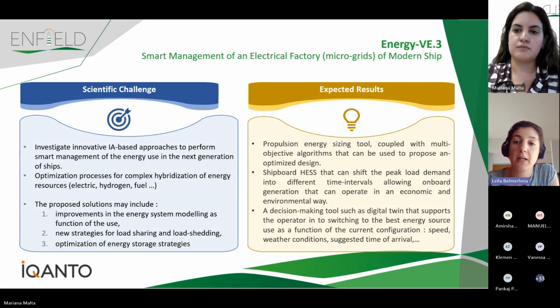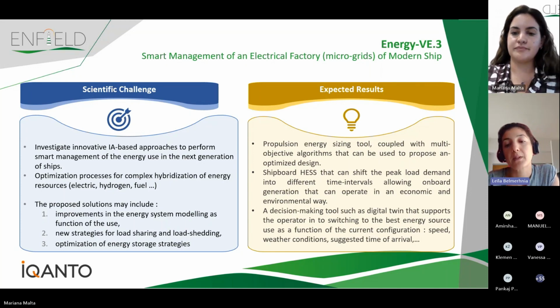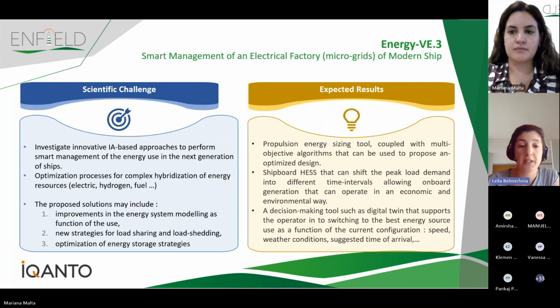So here we talk about hybrid energy systems that can shift peak load demand into different time intervals, for example, and to help the operator choose the best solution, of course from the economic point of view, but also from the environmental point of view. And so we will try to develop some decision-making tool, for example a digital twin that could support the operator in switching to the best energy resource, and to consider several types of data: the operational requirements of the ship, the speed, the weather conditions, etc. So this is what we want to achieve for this first open call.